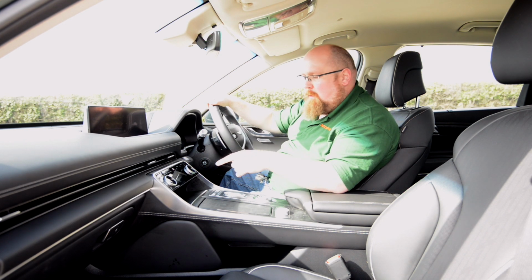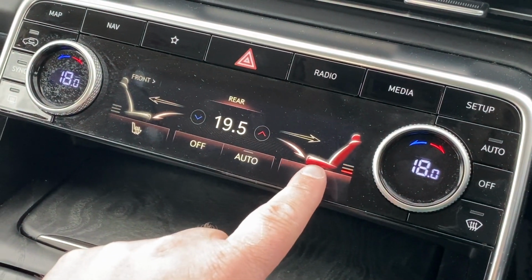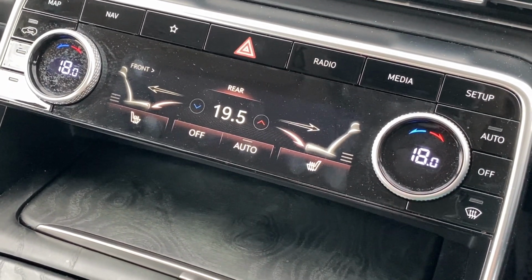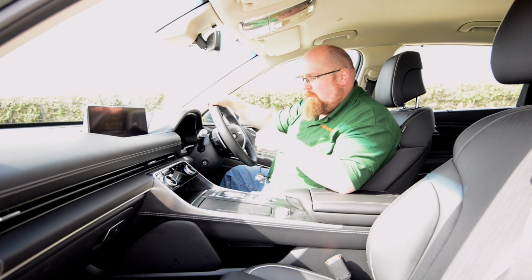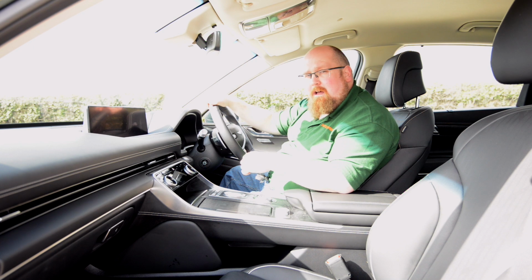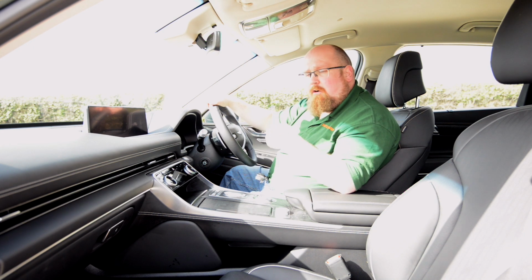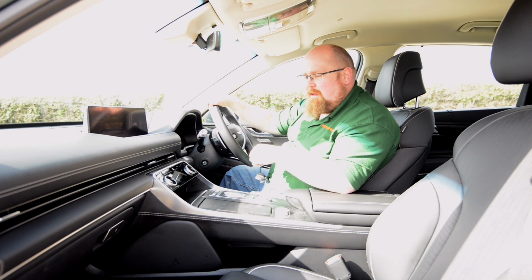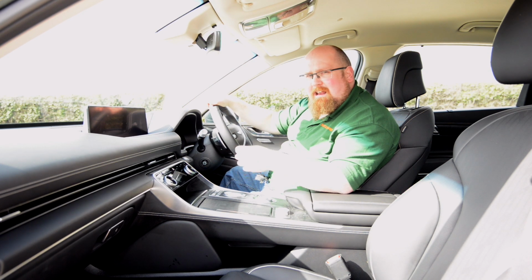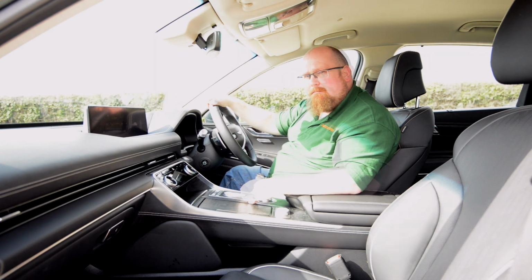What I also love as well is that I can actually control the climate control in the back of the car. So perhaps if you've got young children and you don't really want them messing about with it, you can turn on their heated seat and you can adjust the temperature as well. So I really do like that feature if you have got young children sat in the back of the Genesis. But yeah, when it comes to the kind of touch sensitive buttons and the physical buttons, I think there really is a perfect mix in here.